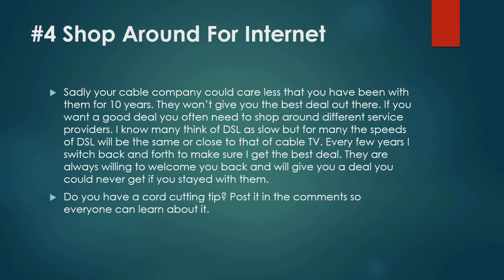Even if you don't want to switch internet providers, shopping around for internet is a great way to save money. Because if you know what the competitors are doing, that gives you a lot more bargaining power with your current cable internet provider or DSL provider. Saying, would you please lower my internet rate, is not nearly as effective as, hey, I hear AT&T's offering a faster speed for only $40. That's less than half of what I'm paying now. Can you beat that deal?